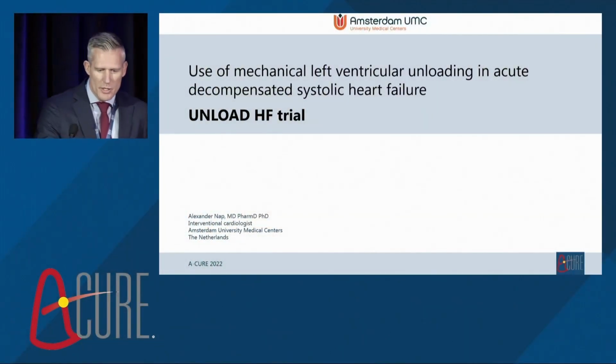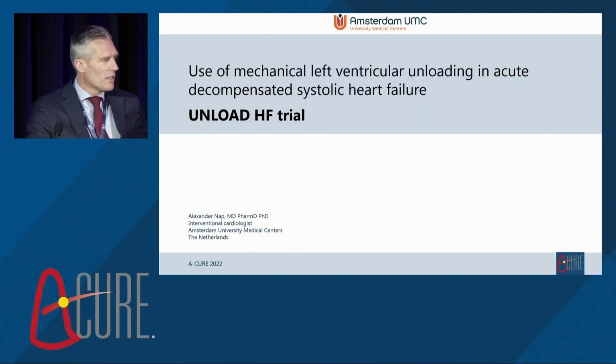It's an honor to be here amongst those who studied loading to the extreme and are now practicing unloading as a form of therapy in cardiovascular medicine. So I'm talking a bit about mechanical left ventricular unloading within acute decompensated heart failure.